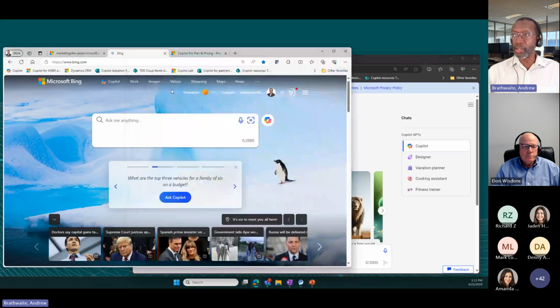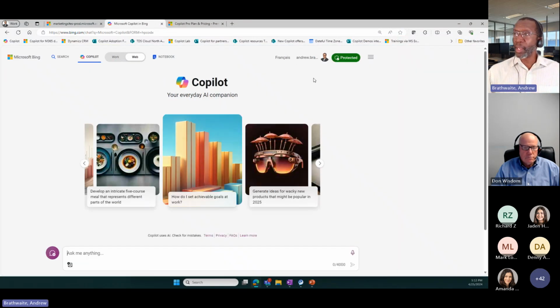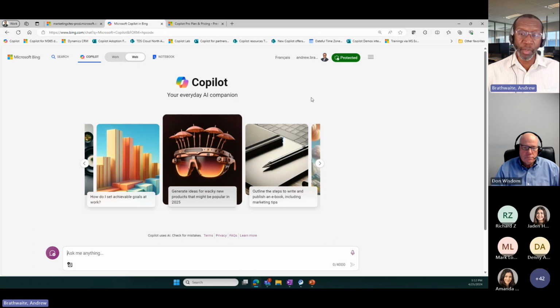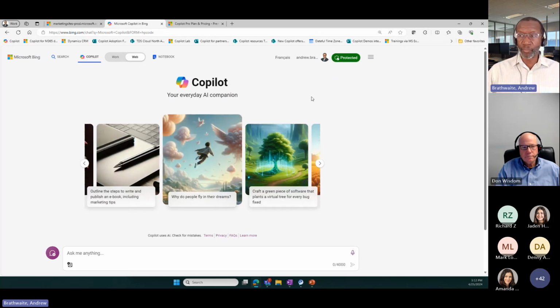The next level is still, if you go to bing.com and you click on the Copilot logo, you'll notice in the right-hand corner, it says protected. And this is my email address. So I'm logged in with my work credentials. So what's the difference between this, because it looks the same, versus the free version I showed you before? Well, with this version, Microsoft has enabled commercial data protection. Why? Because I'm logged in with my work credentials.